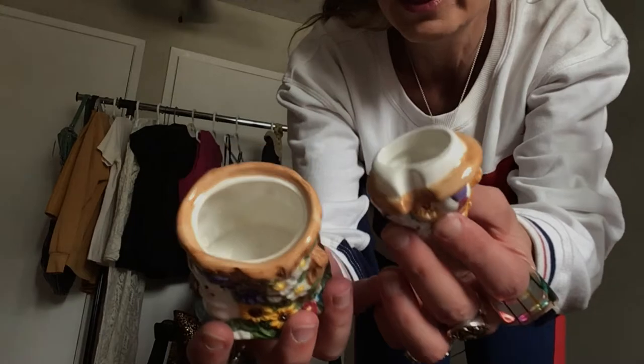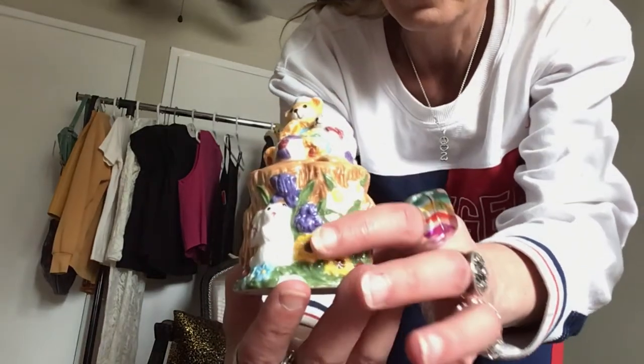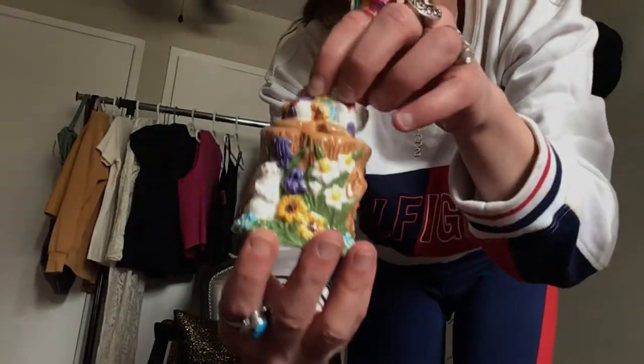I think it's just a jewelry dish. Like you could put your rings in there. I'm always looking for somewhere to put my rings. So that was really cute. Although honestly, the teapot was totally my favorite piece. But this was a good score for my shop, so that will be in my shop.